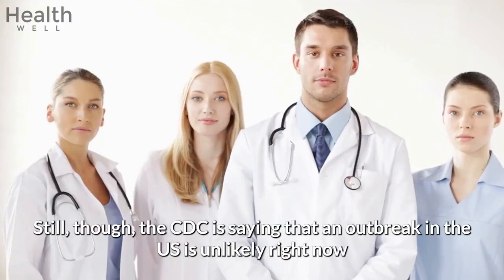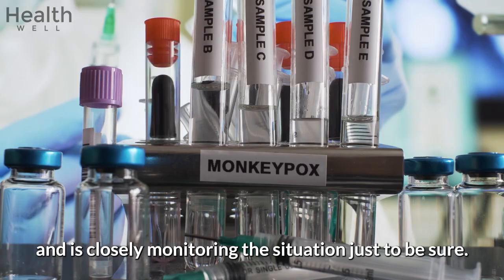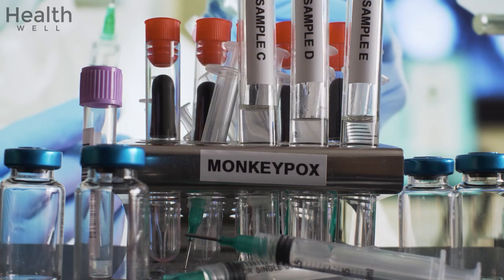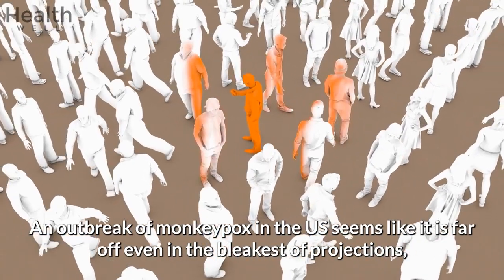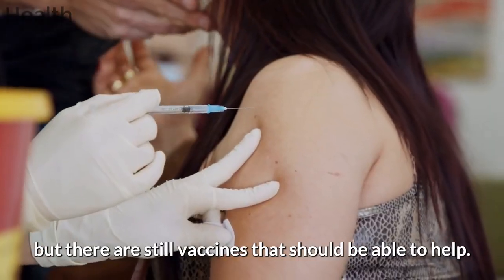Still though, the CDC is saying that an outbreak in the U.S. is unlikely right now, and is closely monitoring the situation just to be sure. An outbreak of monkeypox in the U.S. seems like it is far off even in the bleakest of projections, but there are still vaccines that should be able to help.